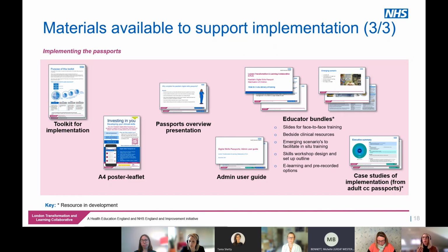And we're in the process of developing some educator bundles. So these would be aligned to the passports, and also there would be considerations made to the time and resources you have available at the trust. And these would include things such as slides for face-to-face training, emerging scenarios to facilitate in situ training, and e-learning and pre-recorded options.